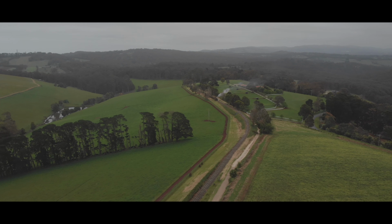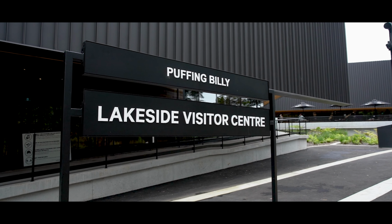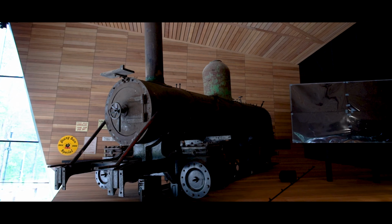We'll also take a look at what there is to do out here, whether you're riding the train or whether you're chasing the train. We're going to visit the museum at Menzies Creek as well as the brand new, or newly opened, at least at time of filming this video, Visitors Information Centre at Lakeside. So, let's get into it!